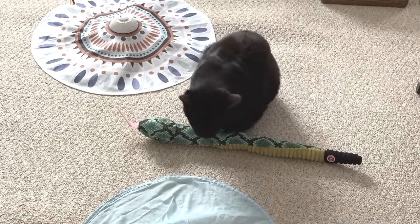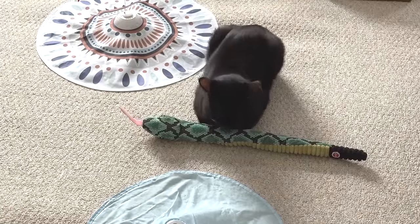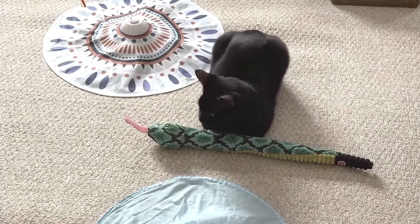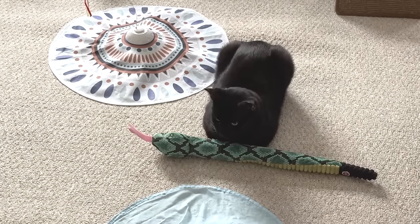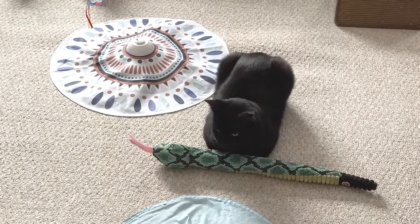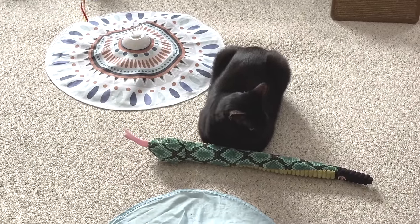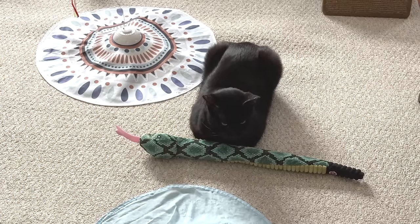Boo's guarding his snake. I bought that snake for the cats when I was buying Christmas presents, and it was a dog toy. I was buying some Christmas presents for dogs at the time, and I saw it and I was like, I think the cats would like it. And sure enough, Boo has taken to this snake.